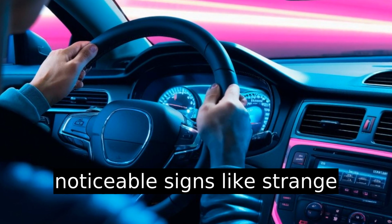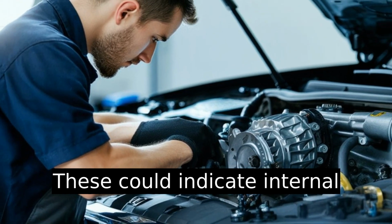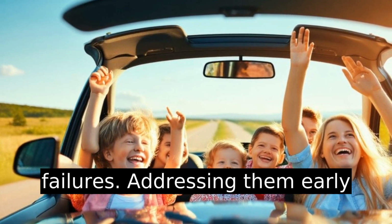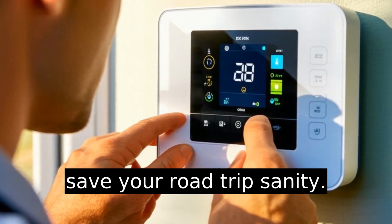Check for any noticeable signs like strange noises or weak air pressure. These could indicate internal failures. Addressing them early can prevent bigger, costlier headaches, and it might just save your road trip sanity.